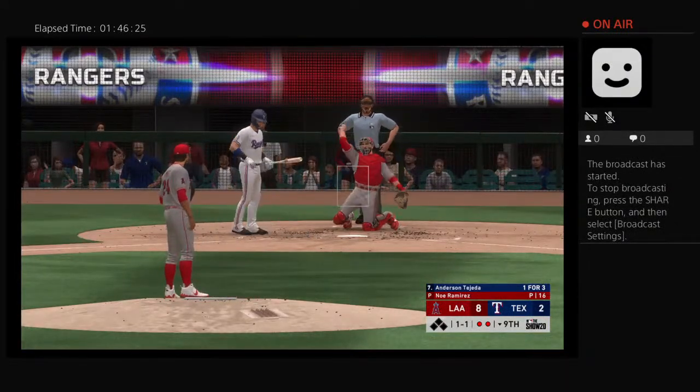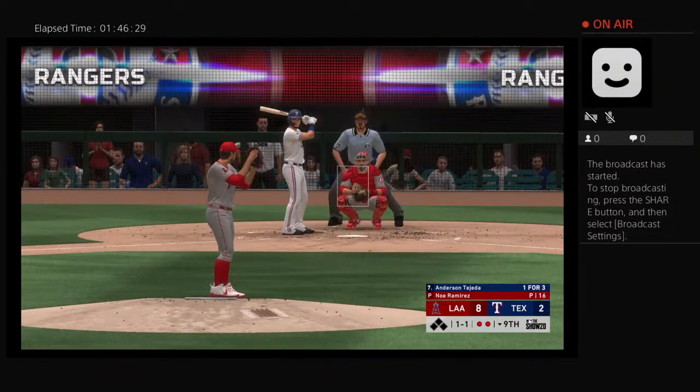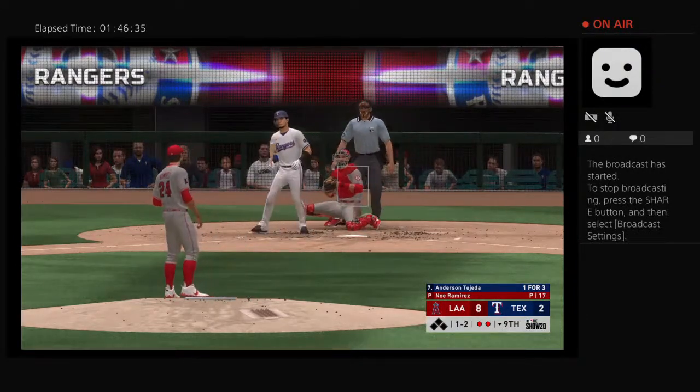Guess who tipped their hand? They were sitting all over a piece of cheese. He flew open on the front side. Texas down to their final strike in this one.